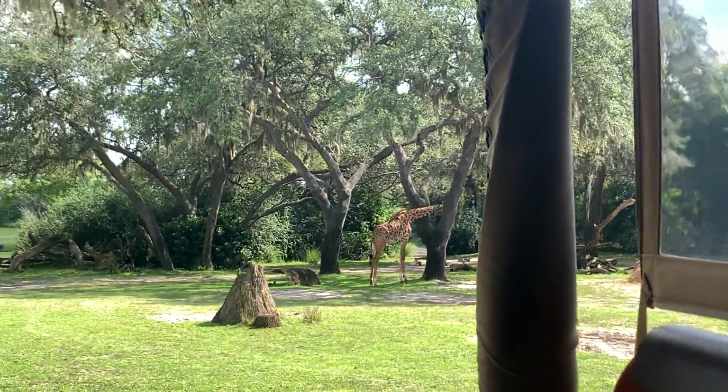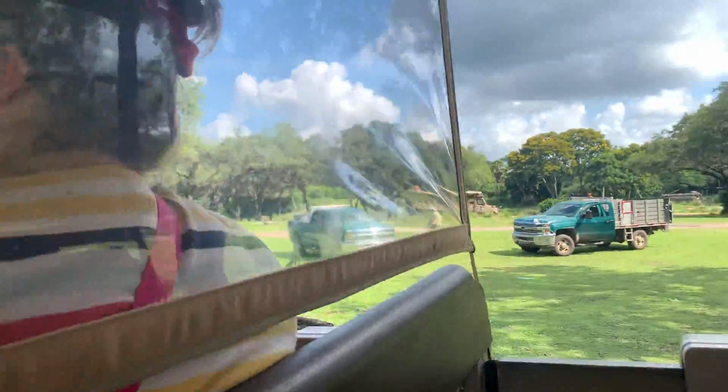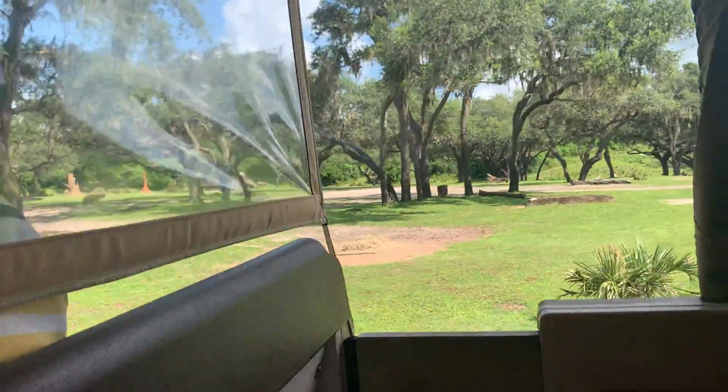Now, I say he's a Maasai giraffe because I can tell by his markings. If he was a reticulated giraffe, you would have a much patchier coat. Now, Maasai giraffes can get up to about 18 to 20 feet tall.